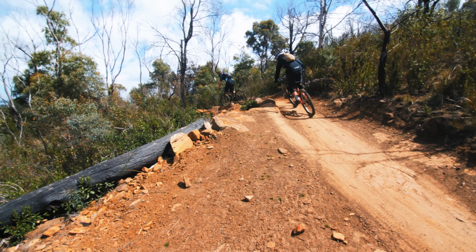Straight up the hill, stage 5 is a simple buzz cut top to bottom. A few good lines over the rocks and the willingness to trust the dirt and let off the brakes is the name of the game here.